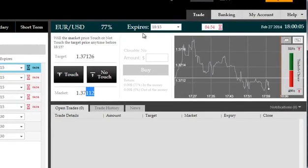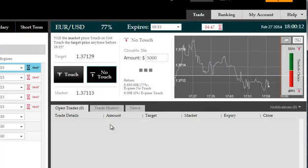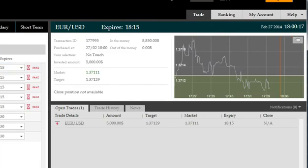of some capacity. We're going to go for a no touch on the Euro USD here for a 77% return, $5,000 investment. We're going to go back to the chart shortly to show you and describe in a little more detail why we're taking this trade.